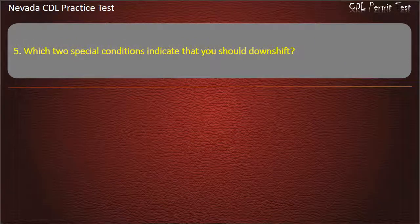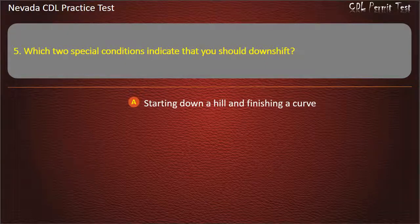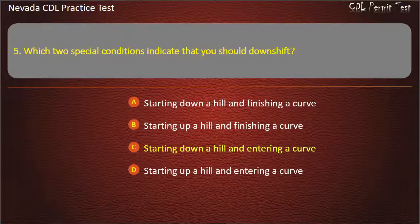Question 5. Which two special conditions indicate that you should downshift? Starting down a hill and finishing a curve. Starting up a hill and finishing a curve. Starting down a hill and entering a curve. Starting up a hill and entering a curve. Answer. Starting down a hill and entering a curve.